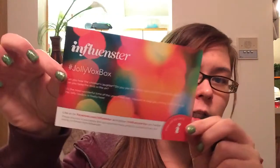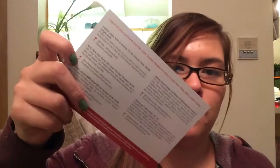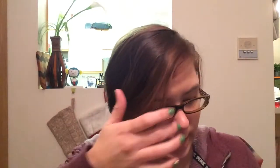And then at the bottom, usually these cards are at the top, but just the Influenster Jolly Vox Box card. And then it says a little bit of information about each product in the box. So yes, I guess I'm excited to give all these a try.